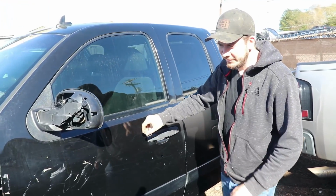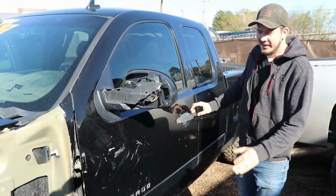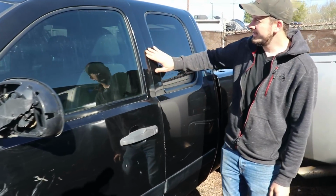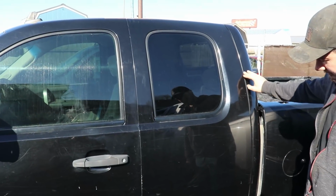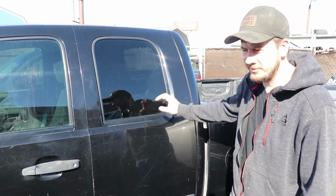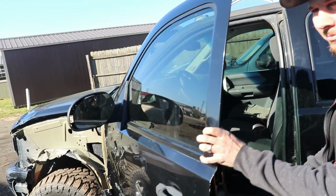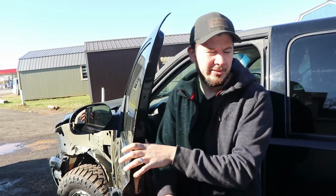It looks like this door definitely just needs to be replaced. I mean, this could be fixed, but these doors are pretty cheap. And it looks like it shifted back a little bit because the gap is pretty much touching. But the back door looks good. Definitely the truck has a lot of scratches. It's probably been a work truck for somebody. But we look inside and there's no airbags deployed, which is really good. Makes the job a lot easier to repair.